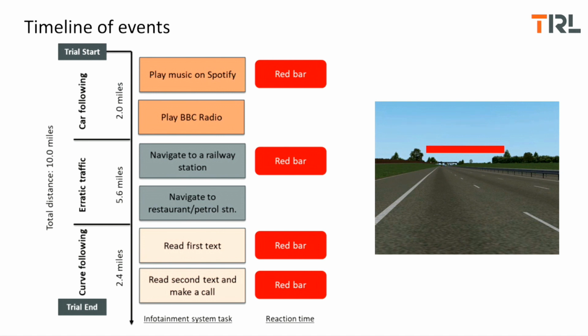If I go to the far side, car following means that they're in the simulator and cars were going from 50 up to 70 and back, so we're trying to simulate real road conditions. And then the erratic traffic, we just say people just drive as normal, so cars will be at different speeds, there'll be trucks and they'll move around.